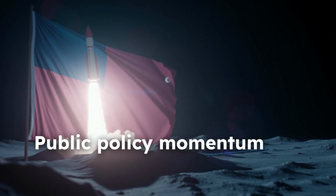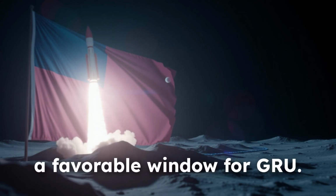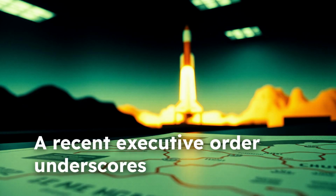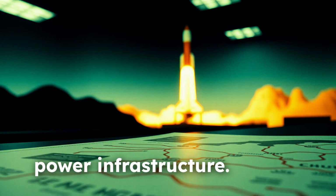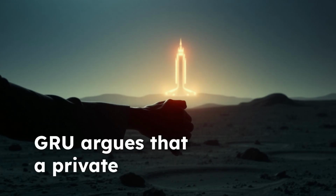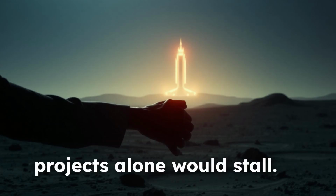Public policy momentum in the United States around returning to the moon provides a favorable window for GRU. A recent executive order underscores a hard target for lunar presence and nuclear power infrastructure. GRU argues that a private supply chain can accelerate the lunar economy where government projects alone would stall.